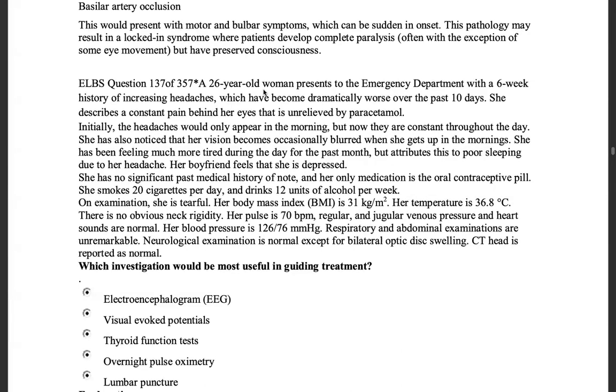And she describes a constant pain behind her eyes that is unrelieved by paracetamol. Initially, headaches would only appear in the morning, but now they are constant throughout the day. She has also noticed that her vision becomes occasionally blurred when she gets up in the morning, and she has been feeling much more tired during the day for the past month, but attributes it to poor sleeping due to her headache.